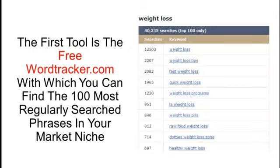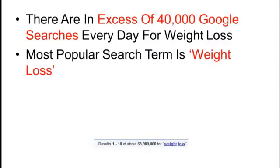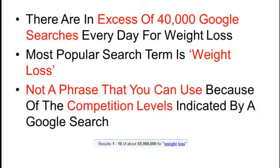According to Word Tracker, there are in excess of 40,000 Google searches every day for weight loss information, with the most popular search term being weight loss itself. However, this is not a phrase that you can use in your own marketing efforts because of the competition levels indicated by a Google search.